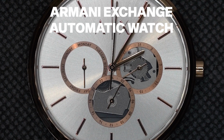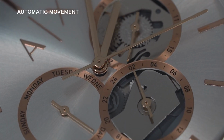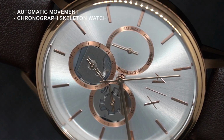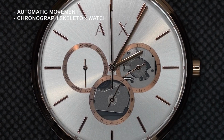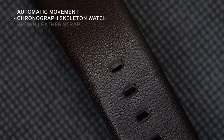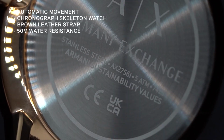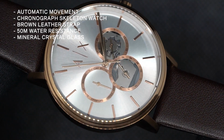Last, we have the Armani Exchange automatic watch, a super elegant watch that operates on an automatic movement. It is also a chronograph and skeleton watch, which makes it functional. It features a white sunray dial with gold hour hands, indices and case, and a brown leather strap, giving it a very classy finish. Its 50-meter water resistance and mineral crystal glass further promise durability.